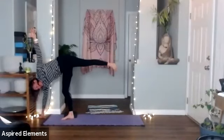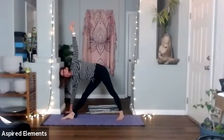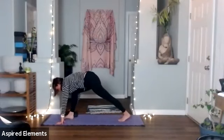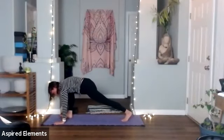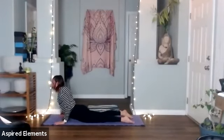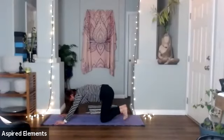And then from there, slowly lower, back into Trikonasana. Good, then swinging the upper arm around. You're in a high lunge. Front foot is going to step back into plank. Chaturanga Dandasana, lower. And then we pause in Cobra, Bhujanasana, drop the shoulders. Relax your face. Press back into down dog.